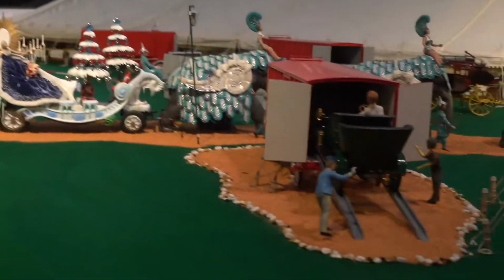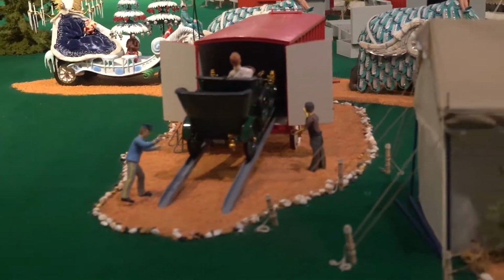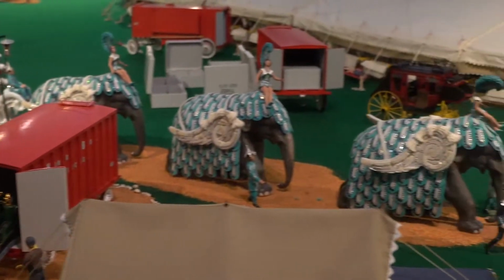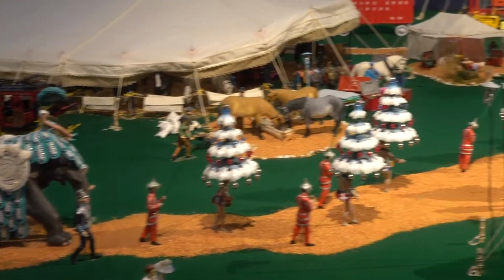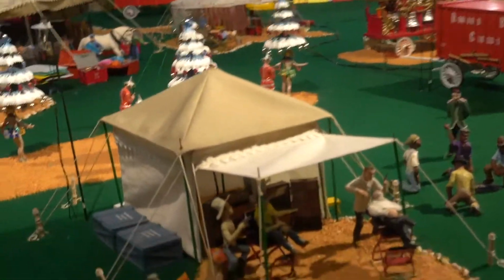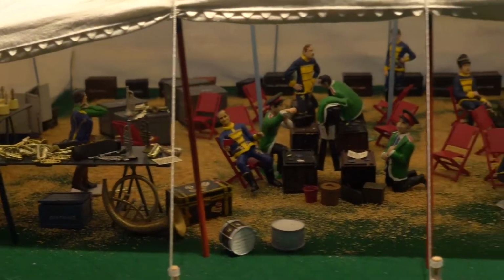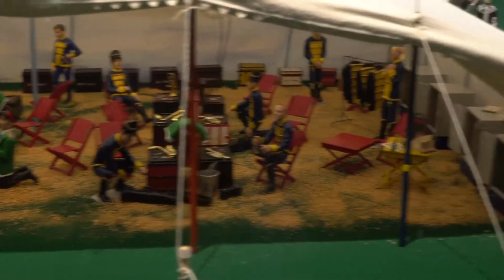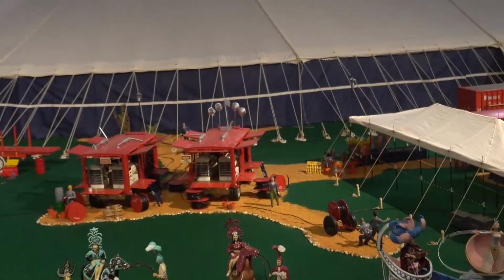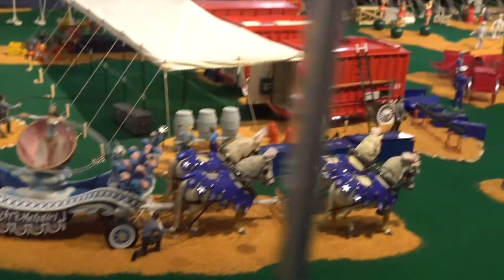Set up the city, basically. How they transported the cars, the fancy ones. Probably do a whole video on just this here.